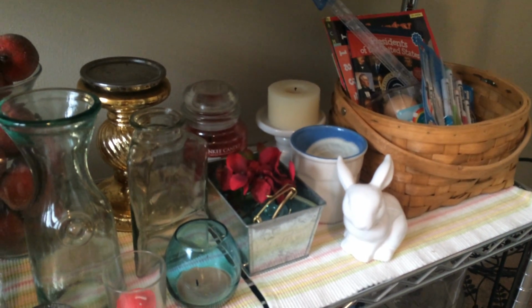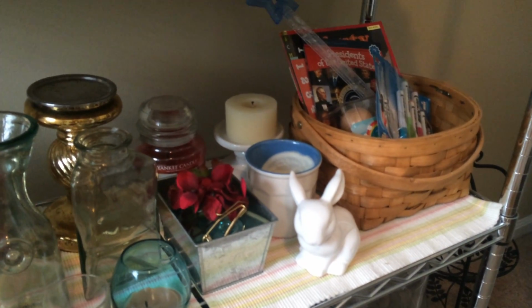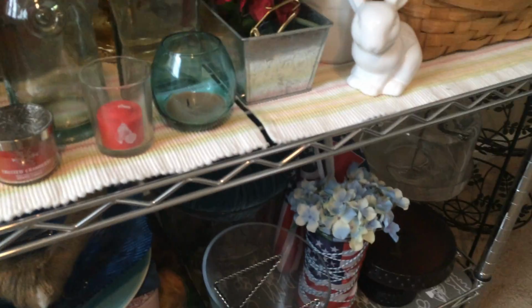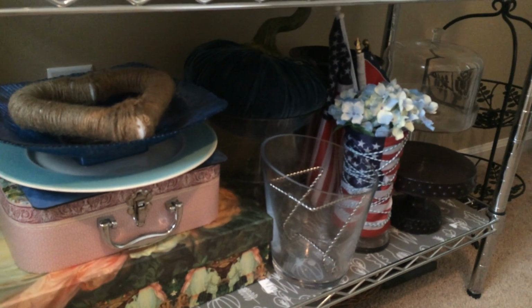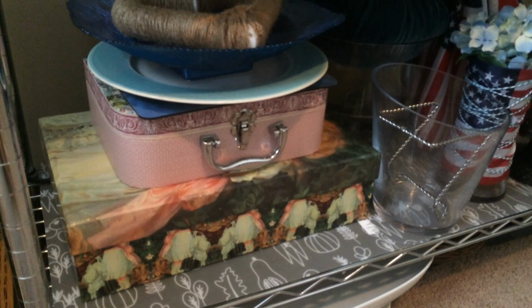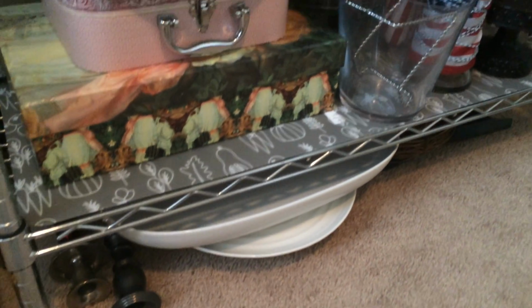A few pieces like that bunny don't actually belong there, but it didn't make it when I put away all my Easter things, so it kind of got left out. And that's a container of the toys I use when we have children over. And then down here I just have some other decor pieces, and those boxes down there hold cards and pictures from years gone by, and then some extra serving pieces and some candlesticks down there.